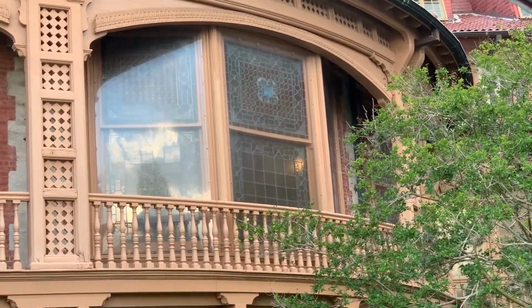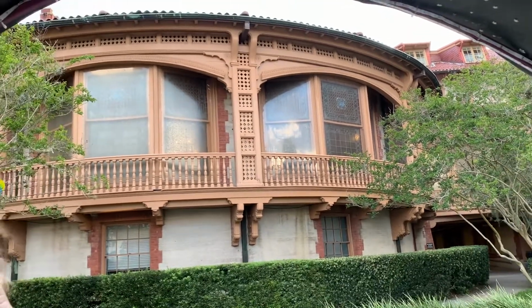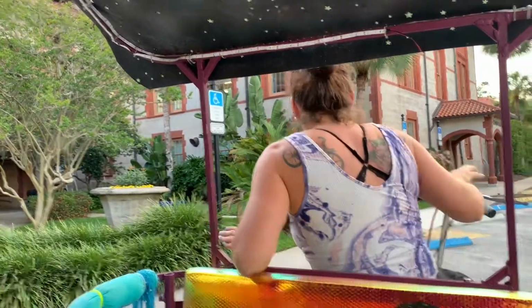So this is why it's covered with bulletproof glass on the outside, if something was to go wrong. But you can take a tour of the school. It is beautiful inside. You can see how extravagant it is.